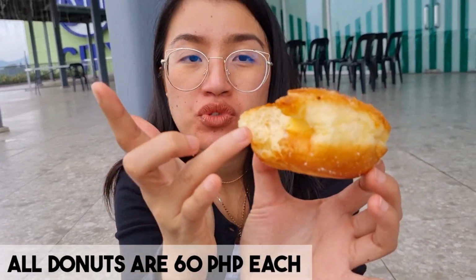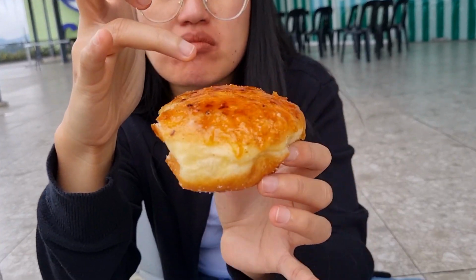The cream is there and then the sugar on top, and then they torch it so that it will be a little bit brown. As they say, it's not that sweet. Even though there's sugar on top, it's not that sweet compared to other donuts.